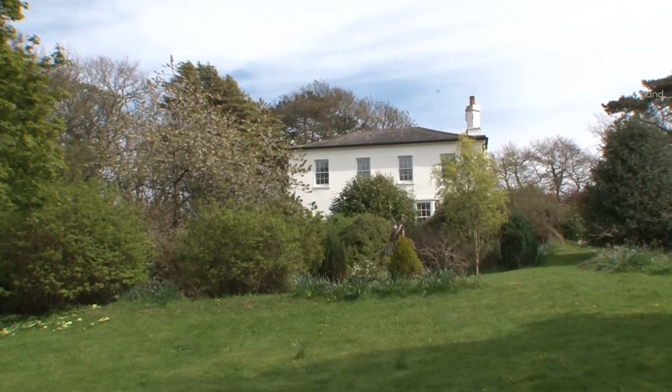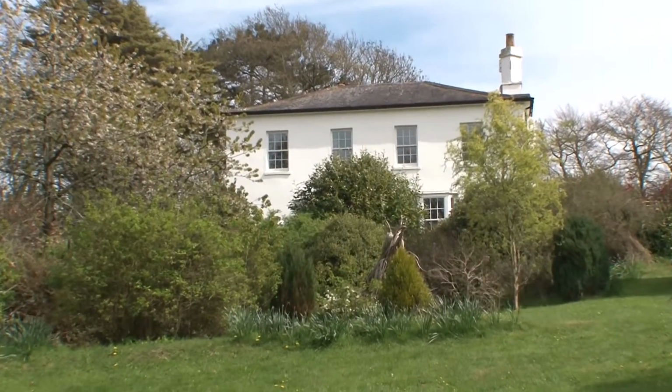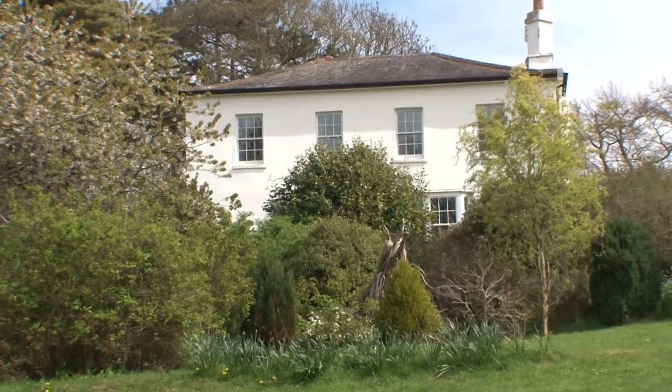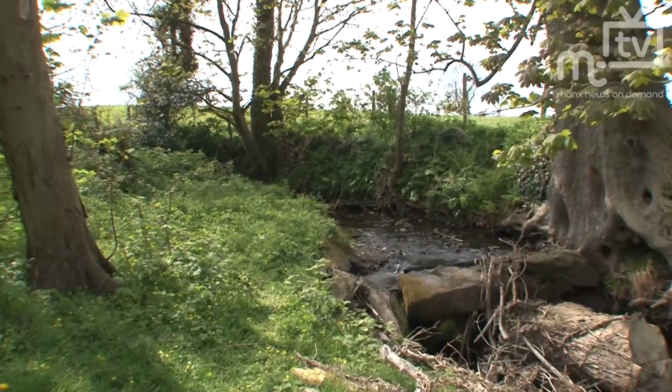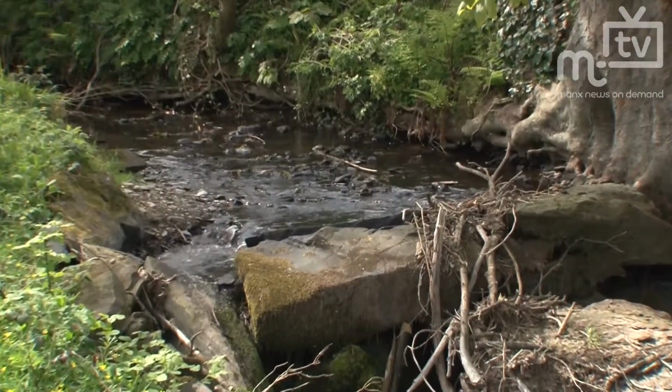The first one is behind my left shoulder, which is Patrick Vicarage, which is a substantial, well, beautiful property set in large grounds, an idyllic setting next to a babbling river, and as you can hear, trees whistling in the wind with birds tweeting. Beautiful setting.